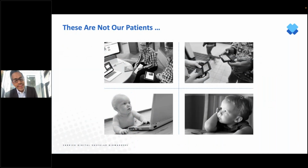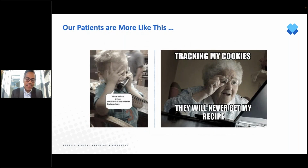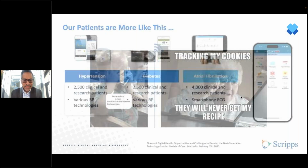So, I'm a practicing physician, and I'll say these are not our patients, right? Many people are not digital natives. Those with cardiovascular conditions have a tendency to be older, but these are most certainly not the typical individuals. Others, and I hope that the audience is smiling, that our patients are more like this, right? They can use technologies. They want to use technologies. They understand the value that it brings towards their health and disease modification. But we do need to engage people where they are for their utility in using a digital technology.